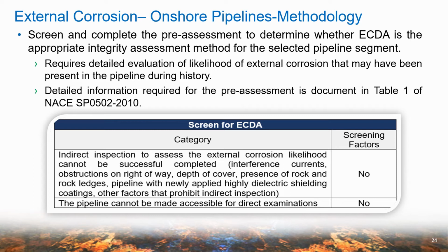For instance, are there any conditions that make it not practically possible to assess the pipeline, to do CP, or conduct the detailed examination? Or there's a lot of rocks, or the pipeline is frozen in thick ice, or there are interference currents that cannot be mitigated? All the problems that can prohibit completing the indirect inspection or the detailed examination, if those conditions cannot be addressed, you might want to rethink whether ECDA is an adequate assessment technique for that specific pipeline.